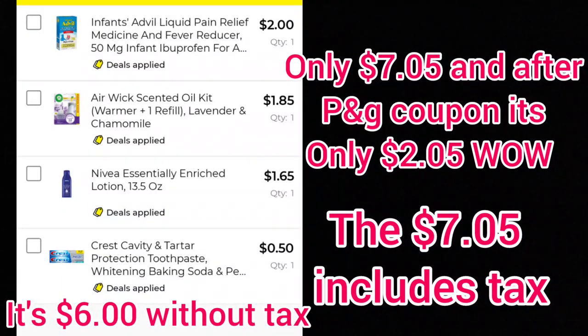If you have one of those $5 off P&Gs and you want to pay really, really cheap for all these items, you can get the double Crest toothpaste, the Airwick kit, the Nivea lotion, and the Advil Fever Reducer and Pain Reliever. With all of these items, your subtotal only comes out to $7.05. Two tubes of toothpaste, one Airwick kit that comes with the plug and the oil, the Nivea lotion, and the Advil Fever Reducer and Pain Reliever comes out to $7.05 with your digital coupons.